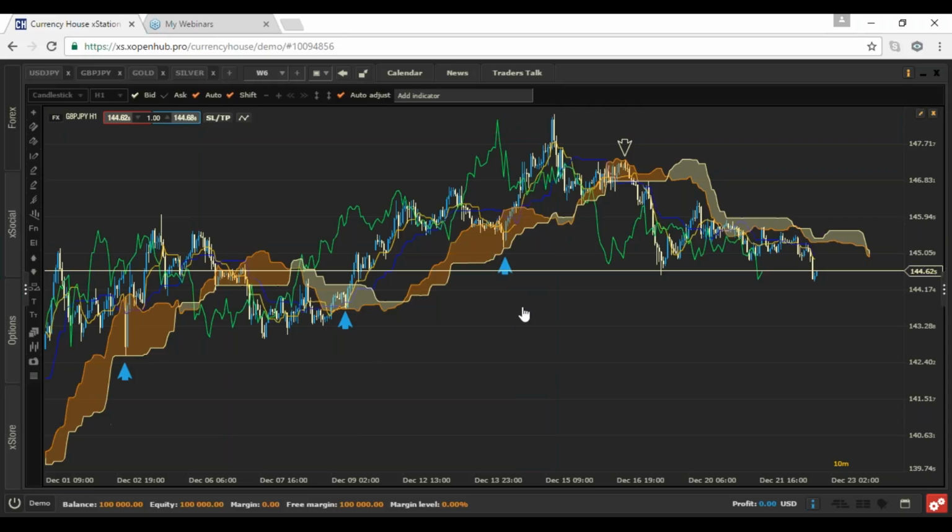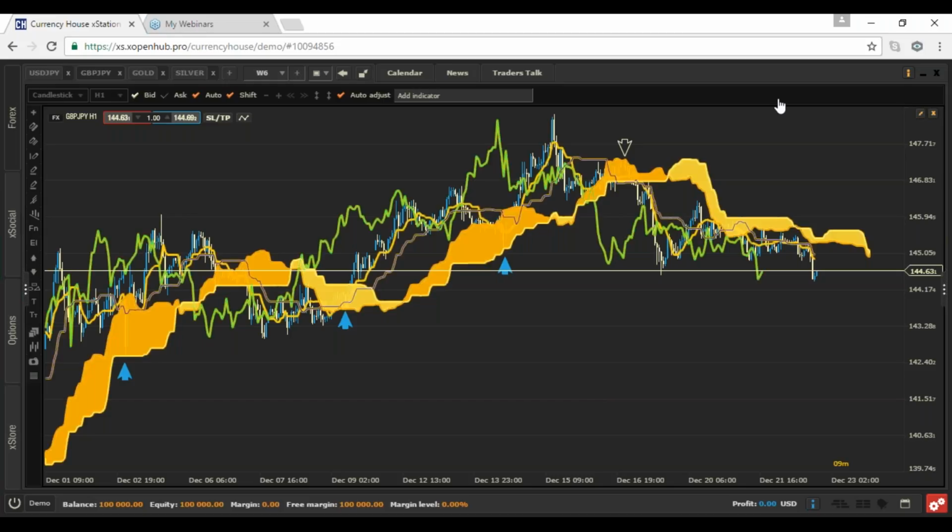So those 3 signals of Ichimoku Cloud could give you 900 pips of profit in a period of less than 2 weeks. So count your profit, guys.